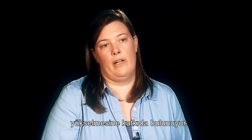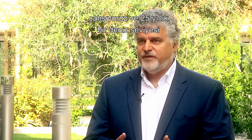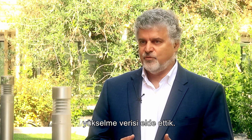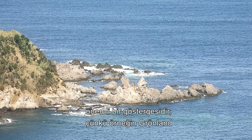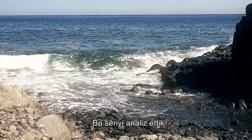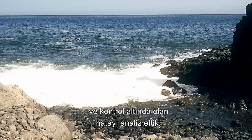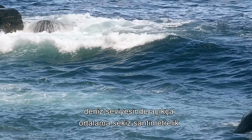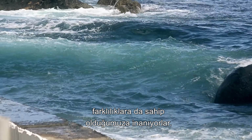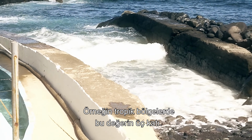Since we launched ERS-1 in 1992, we have been working on the radar altimeter time series, and we have derived a 25-year-long time series of sea level rise. Sea level rise is a major indicator of climate change because it integrates, for instance, the melt of Greenland and Antarctica. We have analyzed this series and we have analyzed the error, which is under control, and so the scientists are convinced that now we have clearly on average 8 centimeters of sea level rise, but we also have regional variation. For instance, in the tropics, it's 3 times that value.